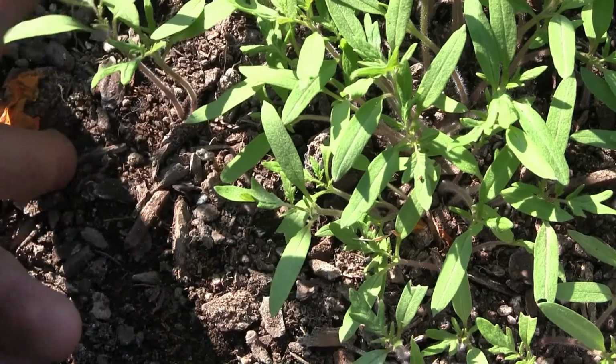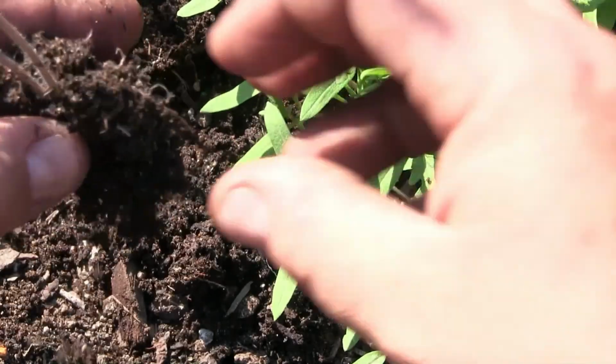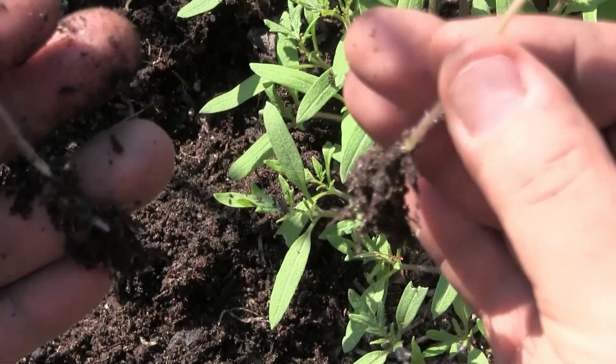Quick, easy. When you're transplanting your tomatoes, you just want to get underneath it, pop it up, and very gently separate the two, just like so.